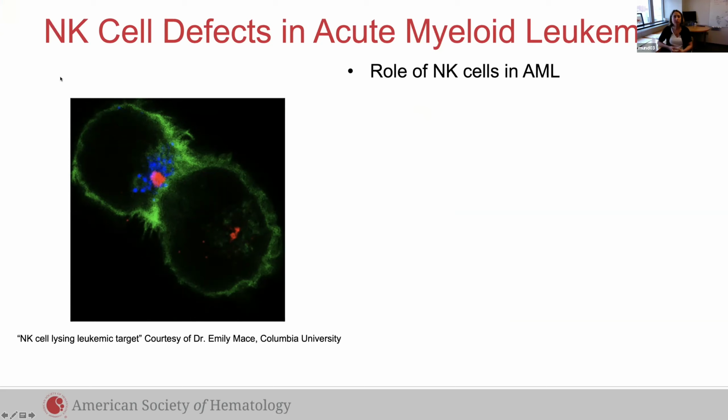So we know that immune surveillance is critical, and studies in patients with primary immune deficiencies and extensive animal modeling studies have demonstrated the need for an intact immune system in controlling cancer. Further, studies by Velardi et al. in the early 2000s demonstrated that in AML patients receiving hematopoietic stem cell transplants, the ability of NK cells to recognize the leukemia predicted outcomes, and specifically, patients with NK cells who were able to lyse autologous targets in vitro had significantly improved overall survival.